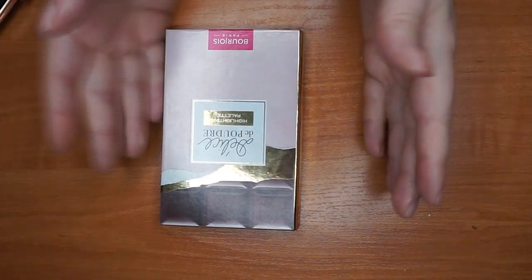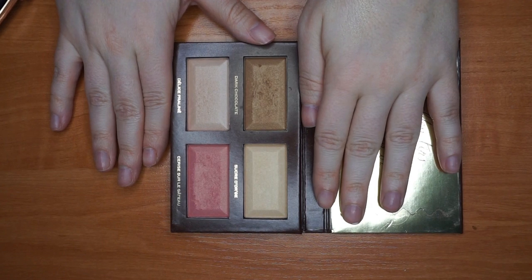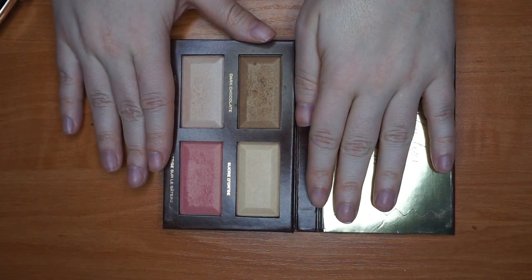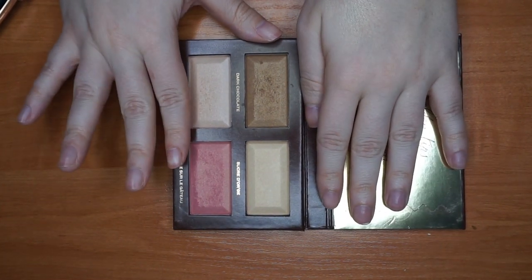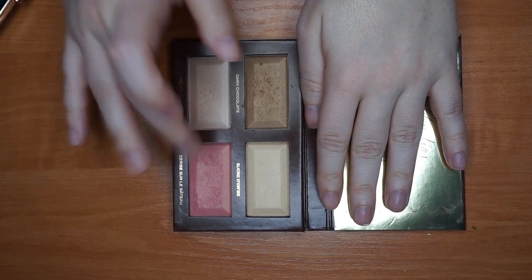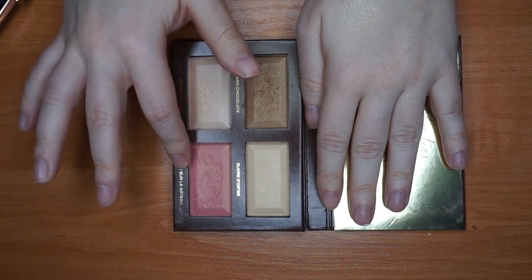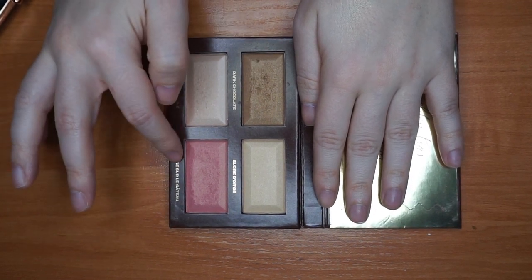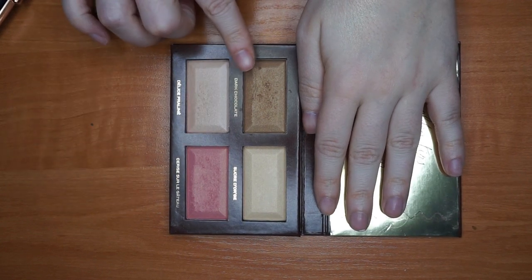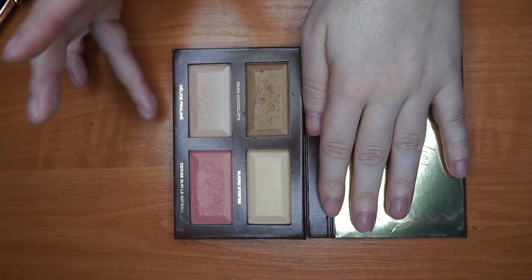This Bourjois Délice de Poudre palette. Look, I have made bad decisions. I really enjoy this for what it is, but I enjoy only half of it. These highlighters dust. The blush is such a gorgeous color, and I am mad that I don't enjoy it more. The bronzer is okay, but I do feel that it's a bit too warm and too dark for me.